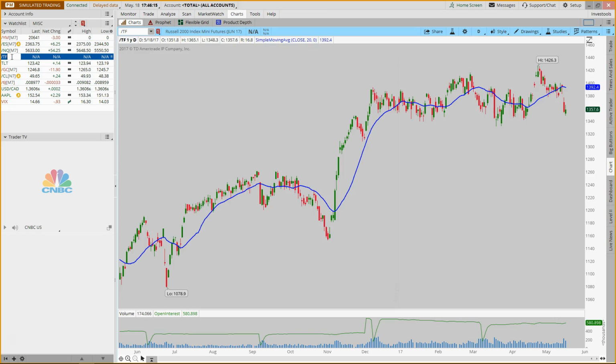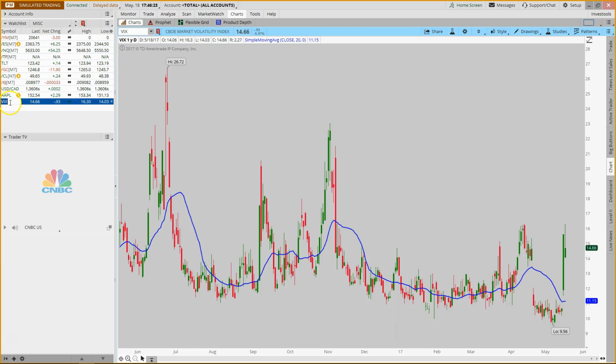So we did bounce, but it really wasn't quite enough to calm the fears out there. You can see the VIX did pull back a little here, but nowhere near the range of that spike yesterday. So still a lot of uncertainty out there, mostly due to the political situation. But we'll take this one day at a time.